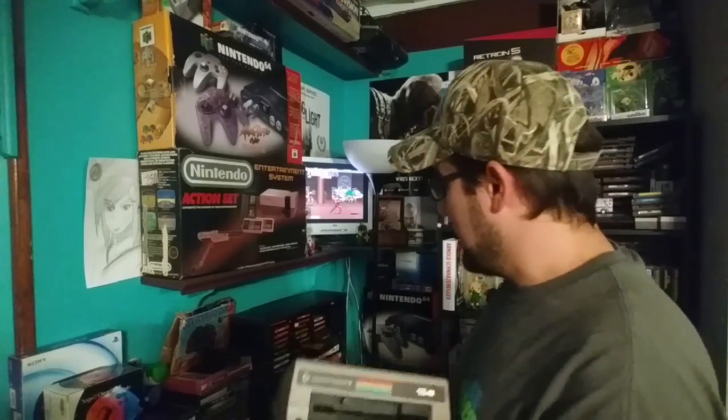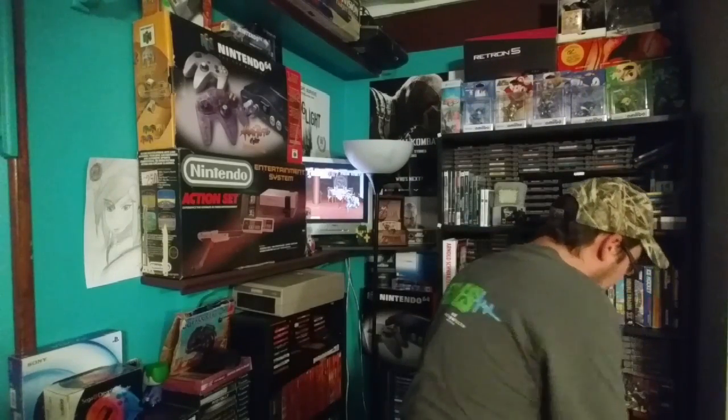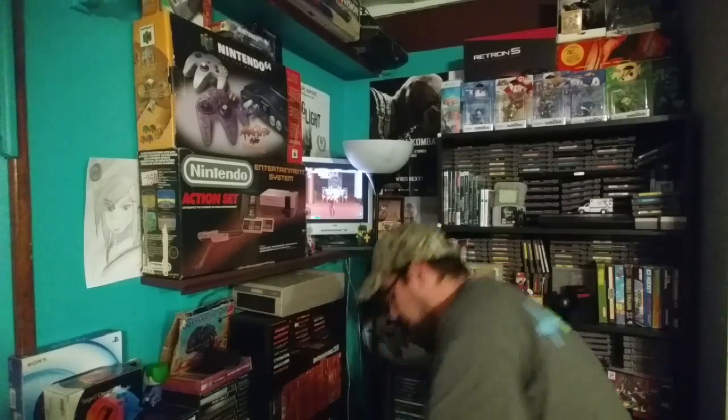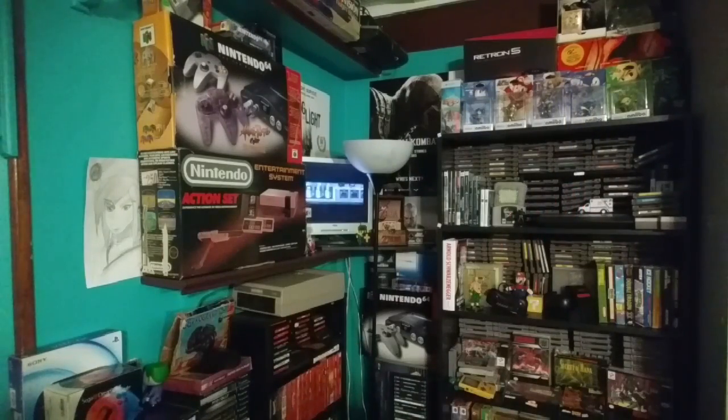A little confusing to set up if you're not used to it, but he gave me that with 2 Super Nintendo games, which I'll show you. He gave me the Commodore 64, the disk drive. Actually, gave me 2 disk drives. Here's the other disk drive for it. I haven't tested this one yet, but he said it works, I just haven't had a chance to test it.